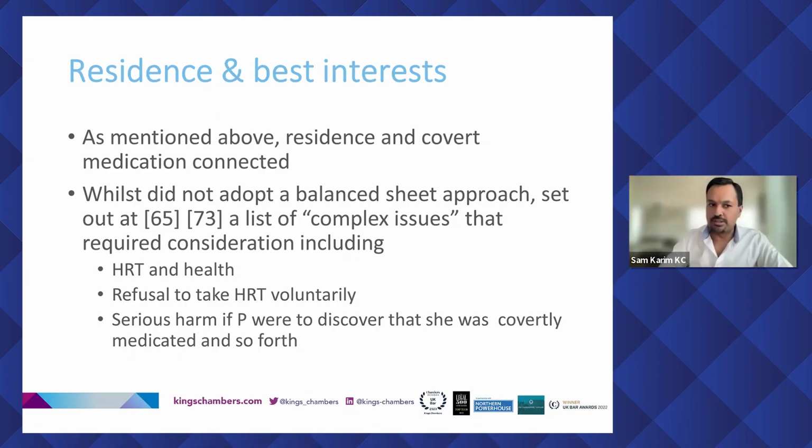Yeah, thank you, Aisling. So, as I said before, given that the judge decided that residence and covert medication were completely connected, and having decided that covert medication was no longer in P's best interest, it then followed upon him to decide residence. And to some degree, that was a bit of a fait accompli, because his view was that one of the main reasons why P was in a placement not living with mother was because of the covert medication. So in turn, she can go home.